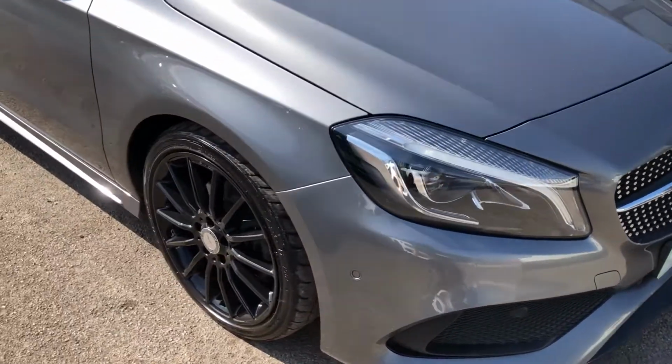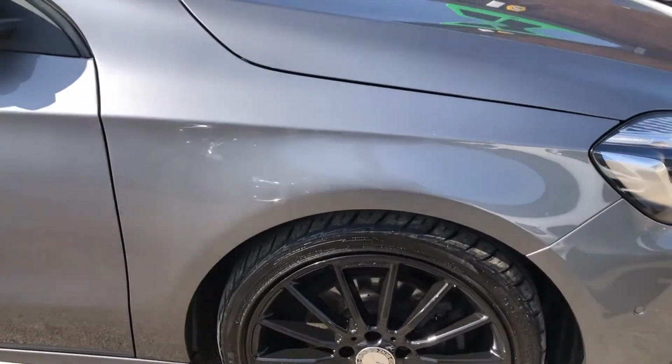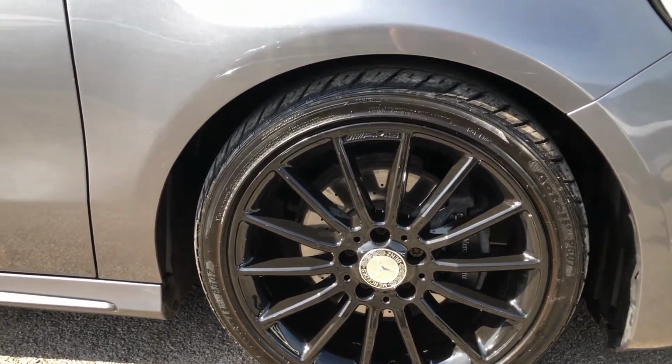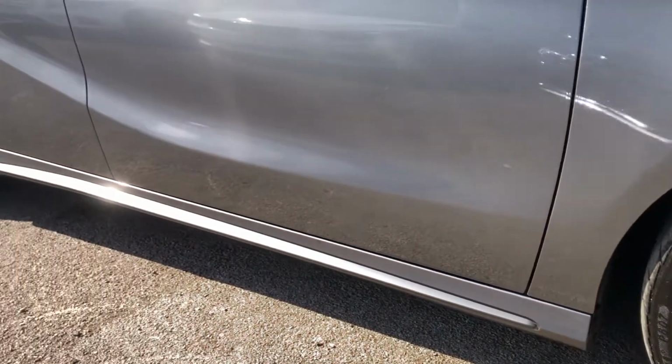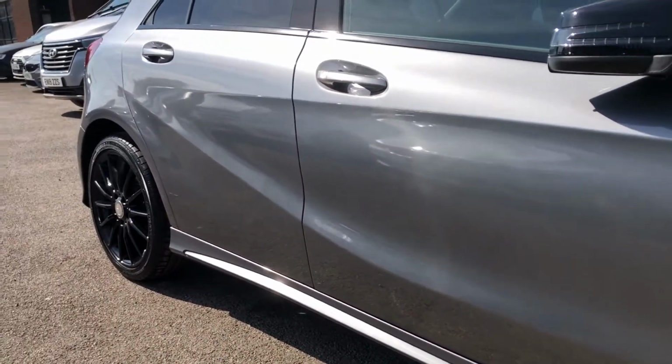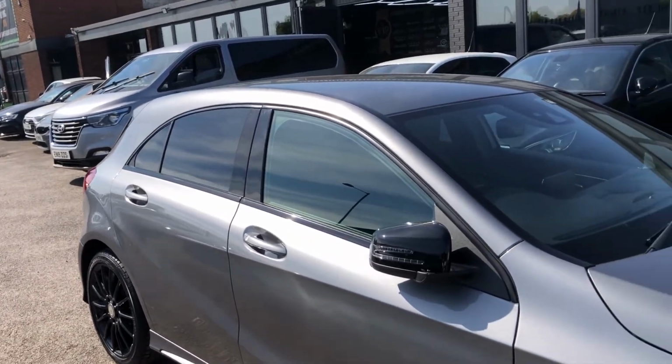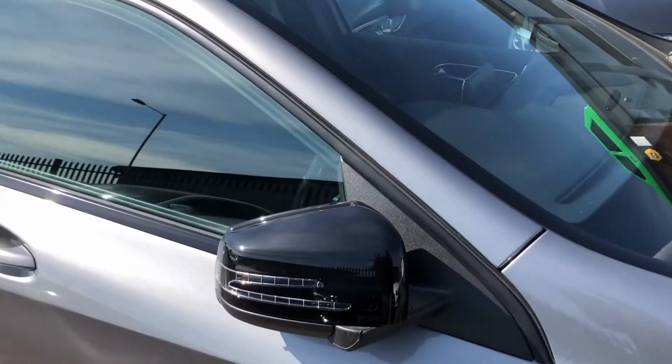Moving around, you can see you've got the AMG multi-spoke alloy wheels, again part of the night package. You've got the gloss black caliper behind there, and you can see as part of the AMG styling, you get extended side skirts, semi-flared arches, and a gorgeous belt line that sweeps all the way across. You've also got electric folding gloss black door mirrors.